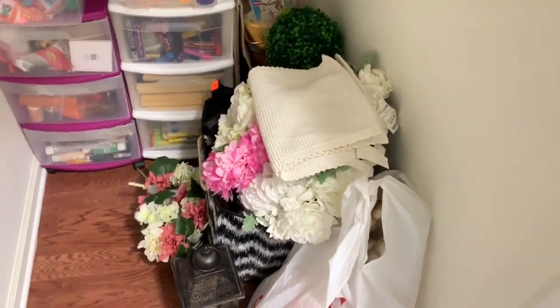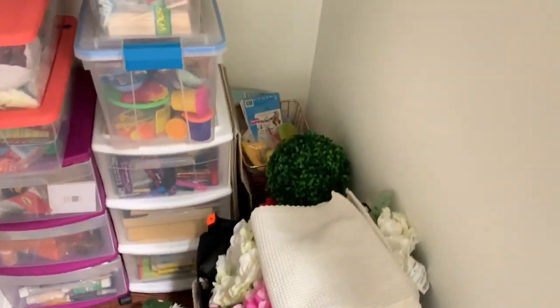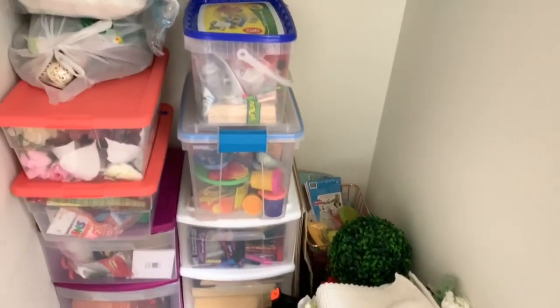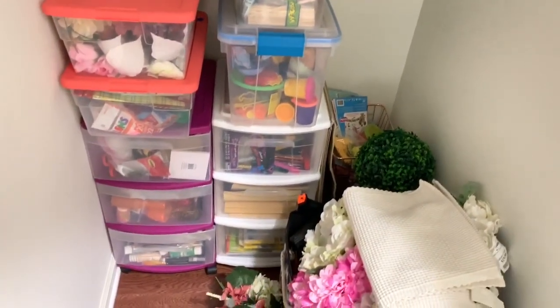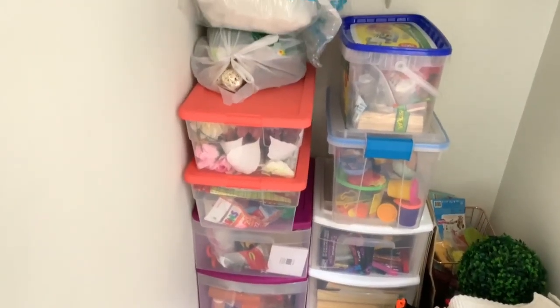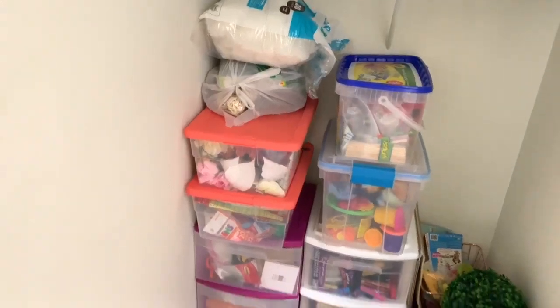Then next to that, I have a bunch of stuff piled up. That is all my year-round decor items that is just sitting in there until fall, Christmas, and Thanksgiving is over. Then all that will be pulled out. Then in the corner, I do have a lot of the kids' craft and school supplies. And then all the way to the left-hand corner, I have all of my craft DIYing stuff.